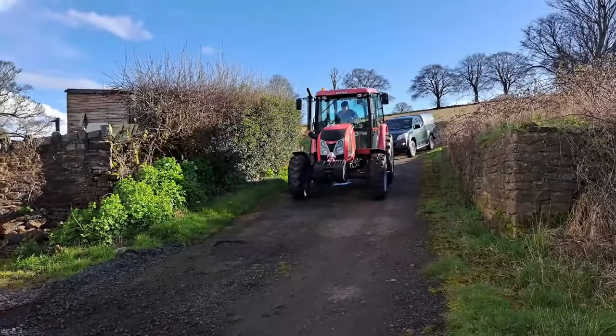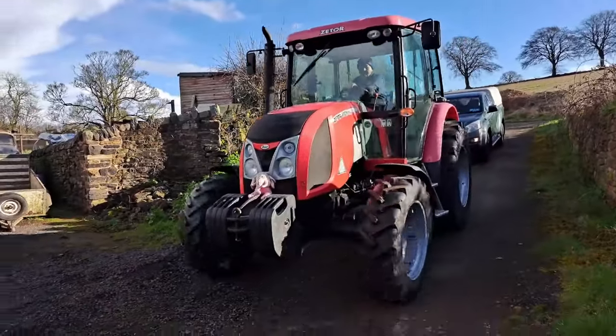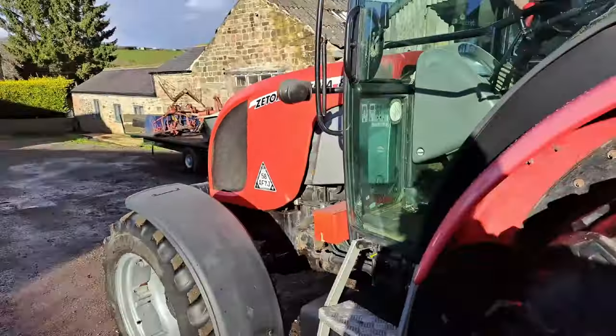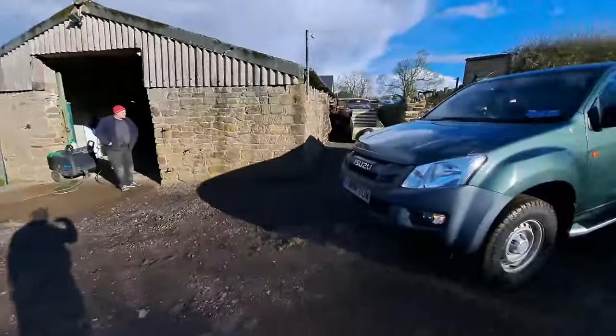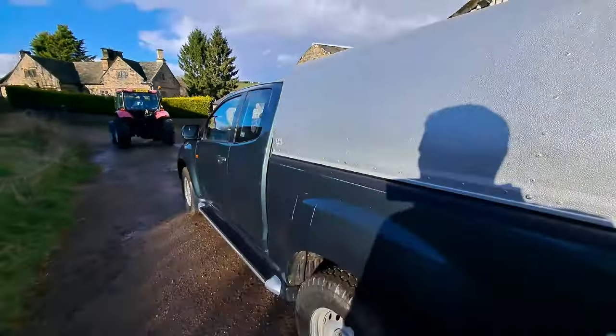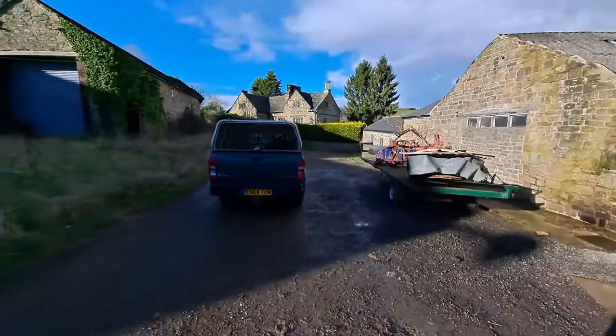Zeta 2 all nice and clean, ready for the show tomorrow. Tractor run. Never been so clean, that tractor. And here's the Duke in his truck. We've washed that for him. That's the first time it's ever been washed since he bought it. Ever.